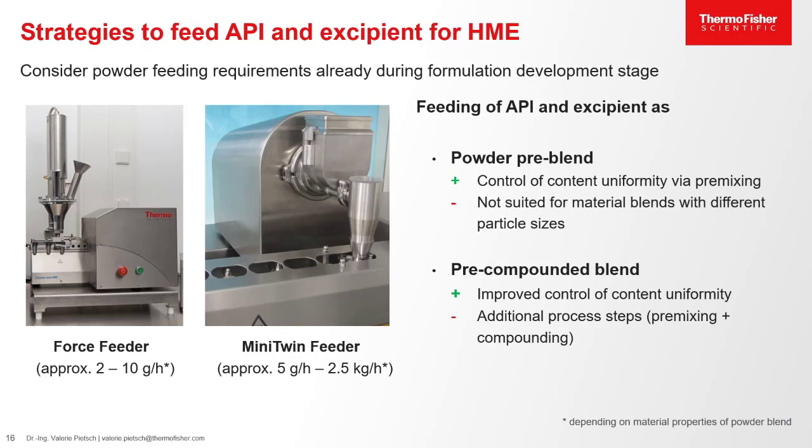In general, what we recommend when it comes to feeding is always to keep in mind that what cannot enter the extruder will not come out of the extruder. So here it is always very important to select your powder ingredients to make sure that they are feedable. So to make sure that once you have finalized your formulation development stage, you're already ready to run the extrusion process without having troubles feeding your material inside the extruder.